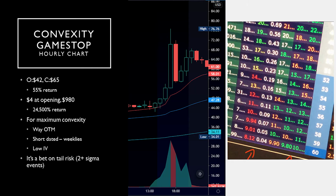Now I want to talk about convexity, which is the exponential return you can see in an option. There are entire hedge funds set up around buying these cheap options and speculating on a 2 sigma, 3 sigma event happening. We call this tail risk. It's betting on the unlikelihood. This was for GameStop, when it first rallied. The stock opened at $42 and closed at $65, which is only a 55% return. Yet the options rose by almost 25,000%.